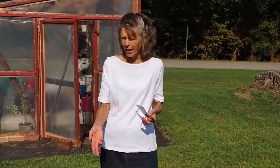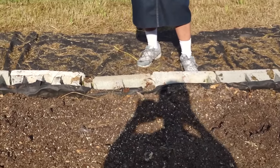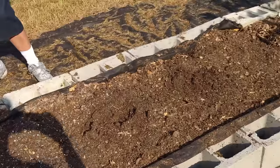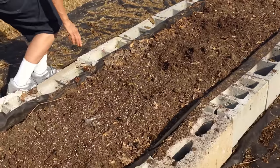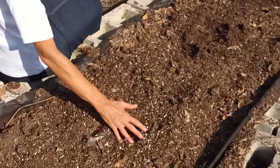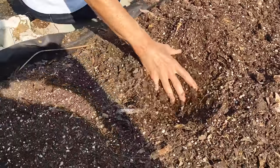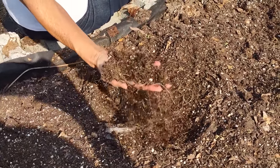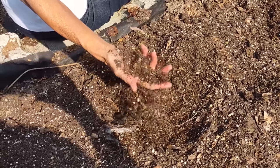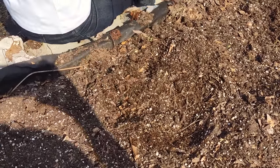So here is the bed that we harvested the sweet potatoes from. It's 10 feet 8 inches by 30 inches. And the mix is very soft and friable. Friable means it breaks apart very easily. And this is coarse vermiculite, which breaks down very slowly. Medium or fine vermiculite breaks down too quickly.